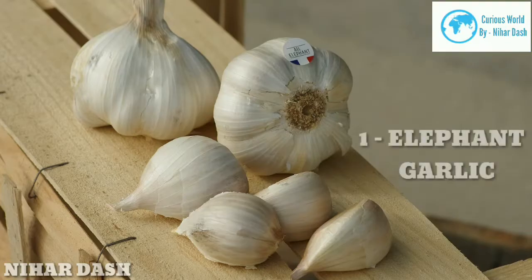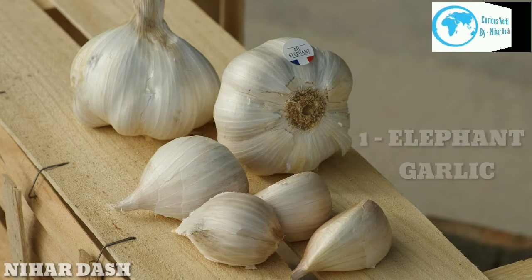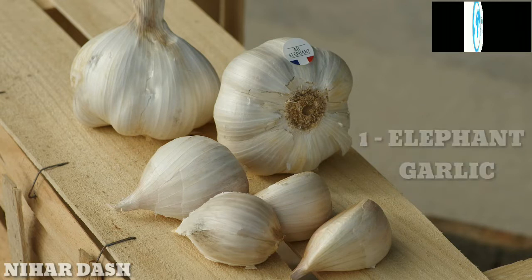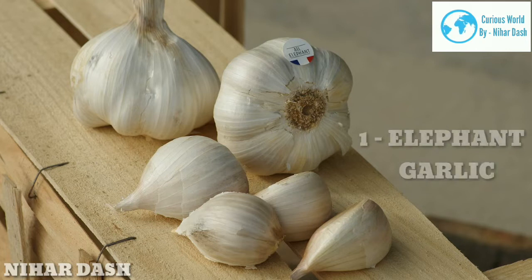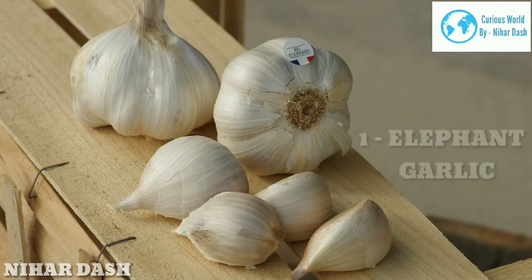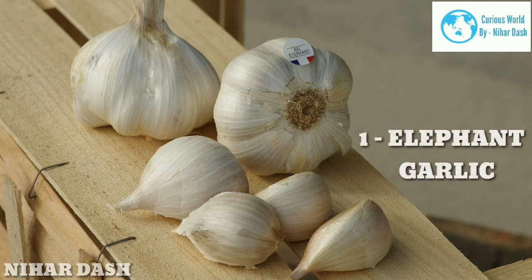1. Elephant garlic. The elephant garlic belongs to the onion genus family, which is a perennial plant. Sometimes, it is referred to as a solo garlic as its bulb produces large cloves. Elephant garlic produces a milder flavor when compared to other garlic varieties, which some people find more palatable.